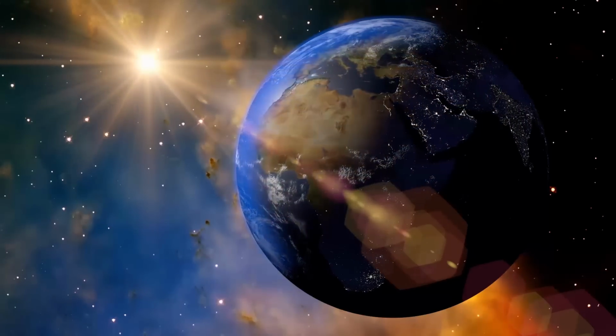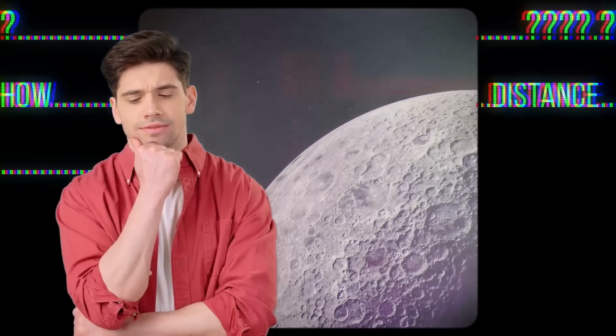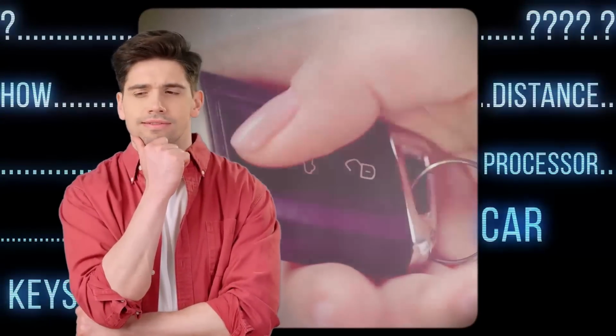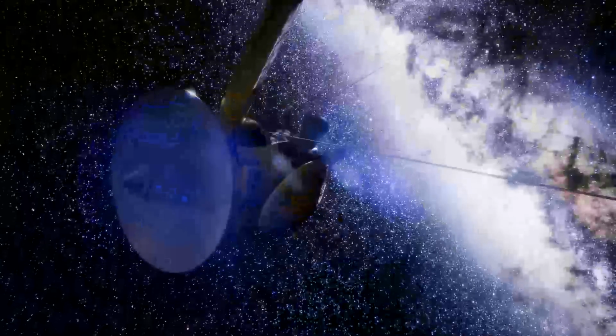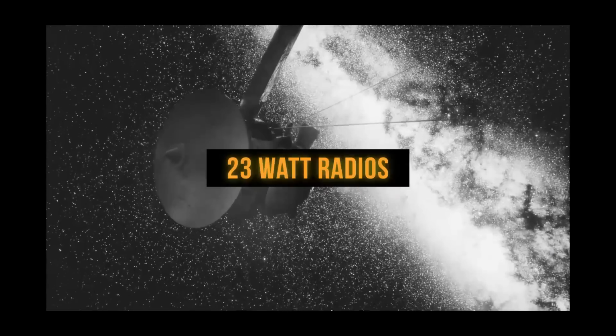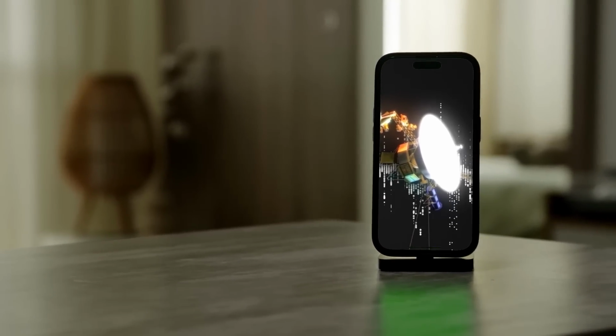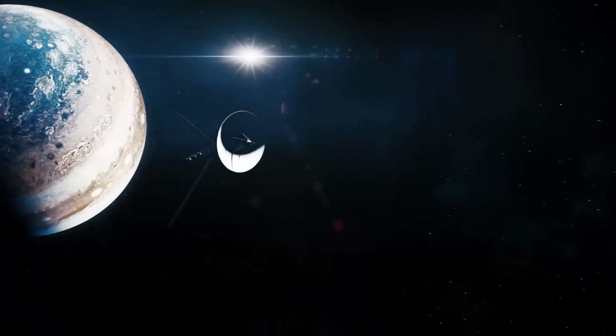But how is it even possible to send signals for such unimaginable distances, considering that the satellite's processor is weaker than the processor from car keys? Both Voyager spacecraft use 23-watt radios. This is higher than the 3 watts a regular phone uses, but it's still considered to be a low-power transmitter.